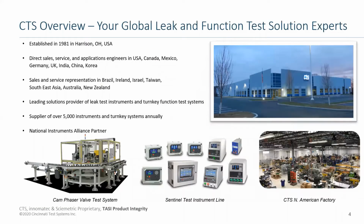CTS was established in 1981 and covers direct sales and service with application engineering in North America, Germany, the UK, India, China, and Korea. Our sales and service reps are in Brazil, Ireland, Israel, Taiwan, Southeast Asia, Australia, New Zealand, and throughout the United States and Canada. We are the leading solutions provider of leak test instrumentation and turnkey systems, supplying over 5,000 instruments and systems annually.